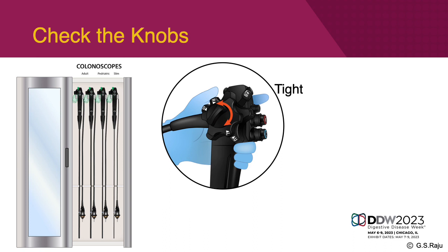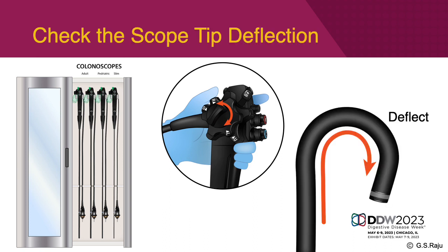The second one is the assistant should check the tip deflection to make sure there is proper tip deflection so that you can negotiate the angles. If it is not, then you will be struggling and putting the loops more than what you would want.